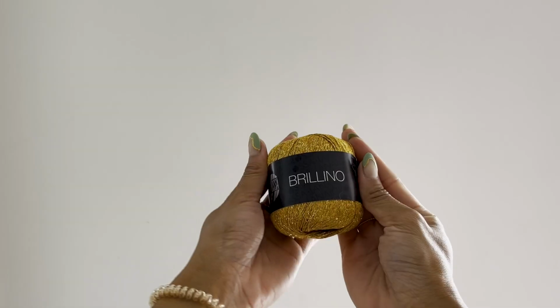And it's 25 grams for 200 meters. So hopefully that'll be enough for a teeny tiny little top that I'm making for myself. But it's really just gonna be like an accent color in the middle, kind of like how my nails are. So hopefully it'll be enough. It seems like the knitting tree had a bunch left over, so I can always go and get more because it's not that far. But yeah, it is an accent yarn.